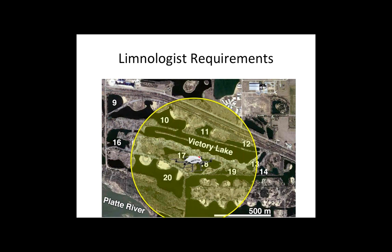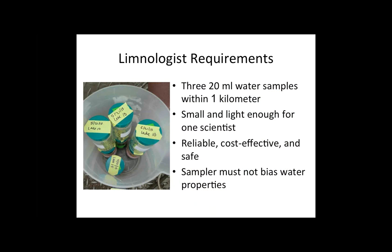So with our UAV, here's this Fremont Lake area again. The idea is that we can just drive into the parking lot in the middle of this area and launch the vehicle from there, and it can cover most of these lakes to effectively collect samples. As for their requirements, they don't need a lot of water. What we're going to collect is just these 20 milliliter samples. And of course, we also need to do some work to make sure that the method of collection, collecting from the air, is not going to bias results.